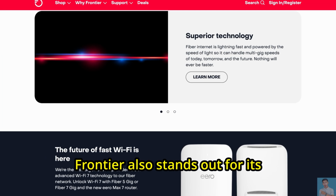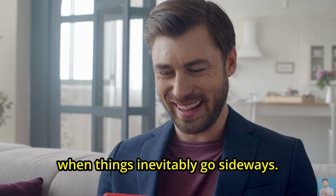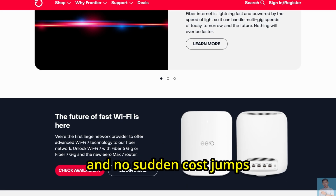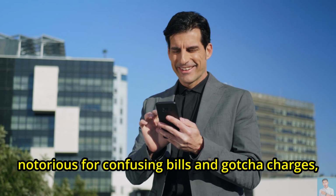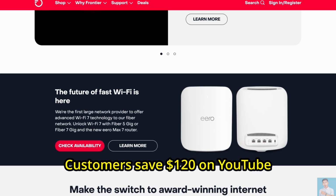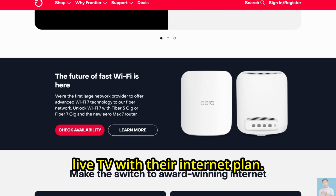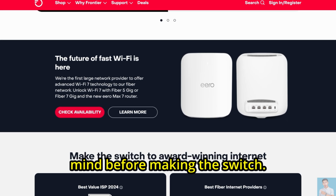Frontier also stands out for its approach to customer service, offering 24/7 technical support for when things inevitably go sideways. Their promise of transparent pricing, no hidden fees, and no sudden cost jumps is a breath of fresh air in an industry notorious for confusing bills and gotcha charges. And right now, there's a little something extra. Customers save $120 on YouTube TV for their first year, adding even more value by bundling live TV with their internet plan.